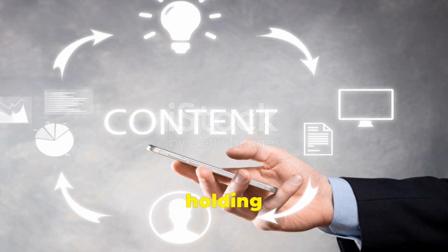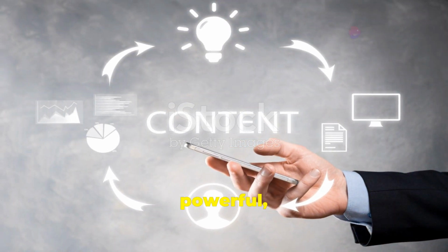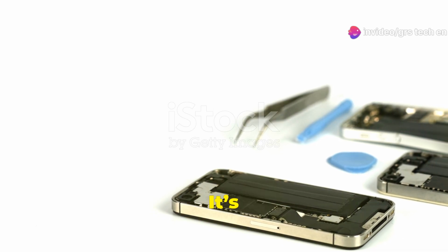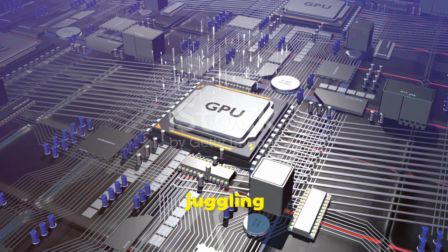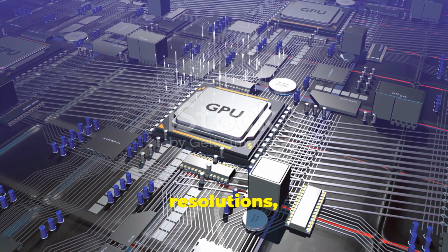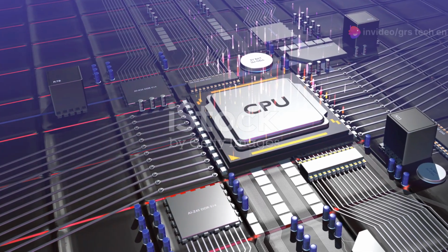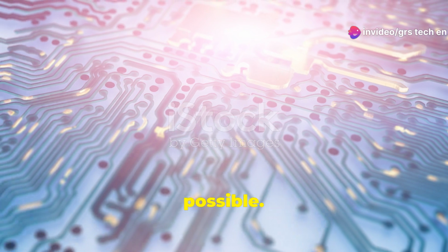So next time you're holding your smartphone or working on your laptop, remember there's a tiny yet powerful chipset inside, making every task you do possible. It's the hidden powerhouse of your device. Whether it's streaming videos, juggling multiple apps, or gaming at high resolutions, the chipset is the unsung hero in your device. It's working tirelessly to ensure you have the best experience possible.